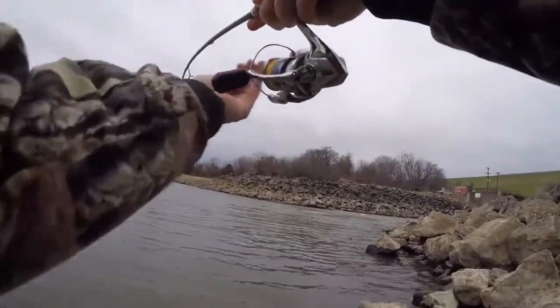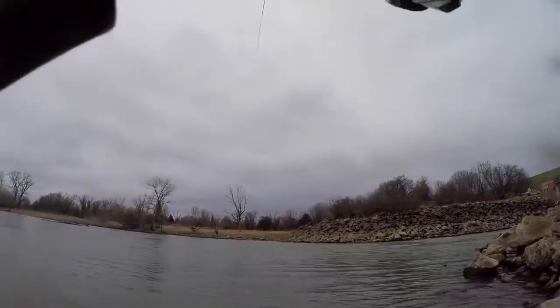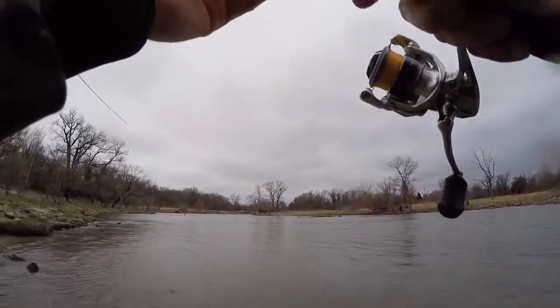Oh, he's gonna break me off in the rocks. Oh my gosh, it's a big old white bass or a hybrid. Oh my gosh, it's like a hybrid. Look at that thing.